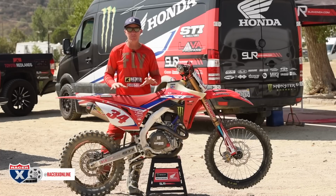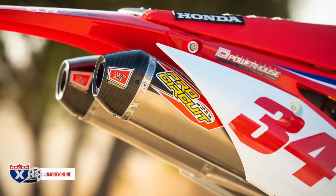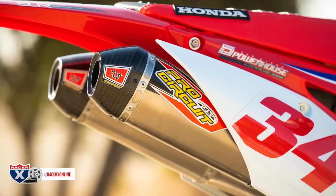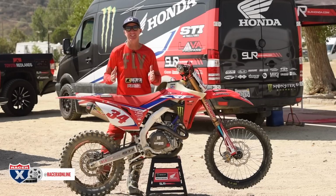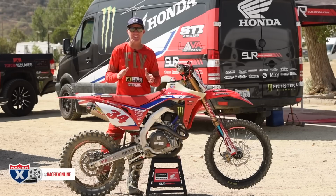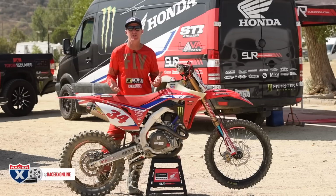Also, I want to mention Pro Circuit and the muffler. I've done a couple muffler comparisons back in the day, and I always noticed that the Pro Circuit systems on the Honda gives it less bottom end. And in this case, that's a good thing. So a little bit less touch off low end and just more mid-range. And this is what this bike's all about.